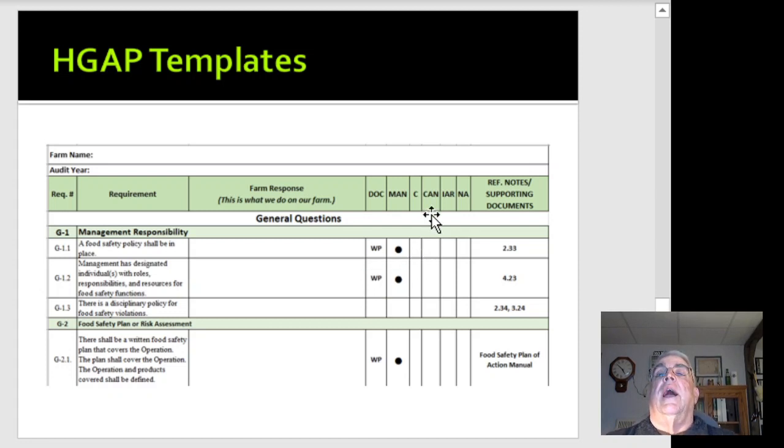And then on your corrective actions, you can do these with your auditor as you go. But most of the time we do. The only one that we address here is the NAs if they do not apply to our farm. And then the right-hand column allows that auditor to find the specific standard operating procedure or supporting document that helps to support that audit question and what you have done to satisfy that question. So we do have templates set up for these, and we have those available.